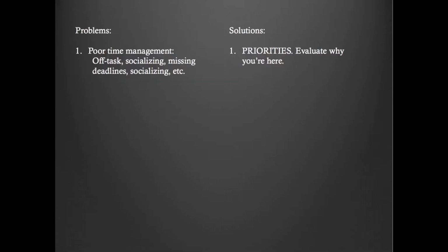Reason 1, poor time management. You have a deadline, you miss it. Or when you're in class, you just can't seem to get things done, or your work is at a very low level of ability. Here's typically why. Most of the time, if your mind is on anything other than the task that you're supposed to be doing, you're not on task. That's bad time management. So students typically socialize during this point. They miss their deadlines, or they socialize, or they're off task on their electronic devices, messing around on their phones. Maybe spending time on earlier stages of the product that are wasteful.